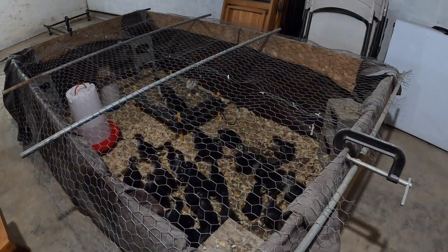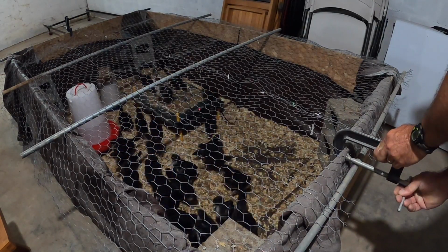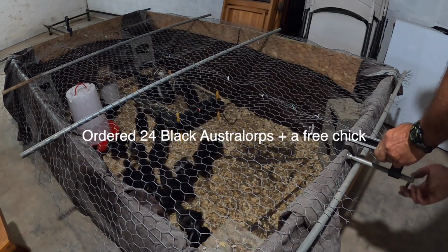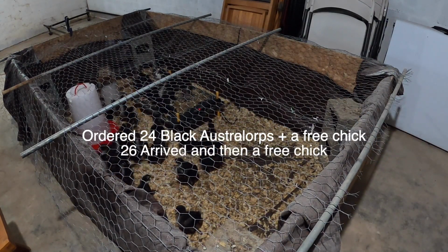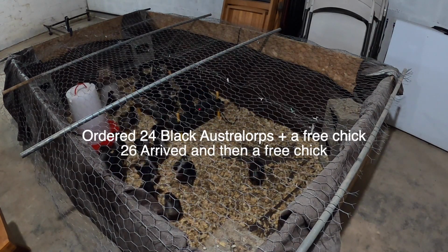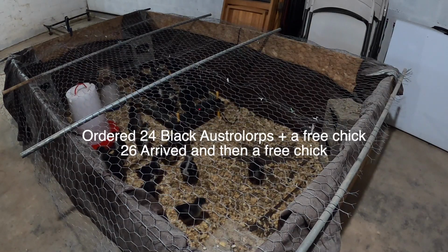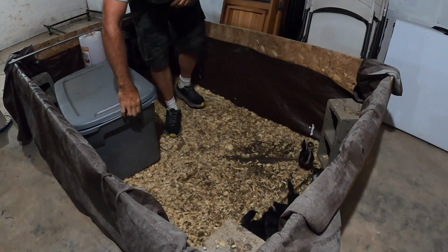So this is my second order of chicks. These are the black Australorps, and I actually got these, I guess somebody had a cancellation or something, because they just popped up and showed available. So these are about a month behind the other ones that I got. Whenever I got these, I just moved the other ones out and made room for these, and then roughly a month later, it's time for these to go outside.